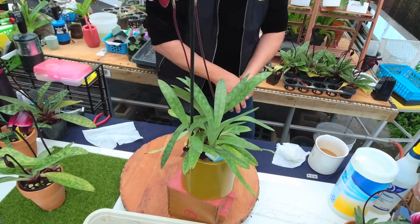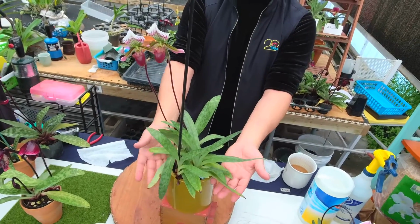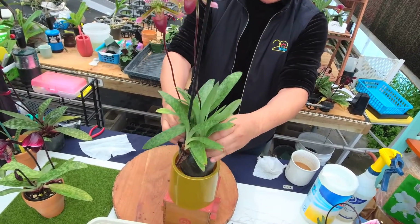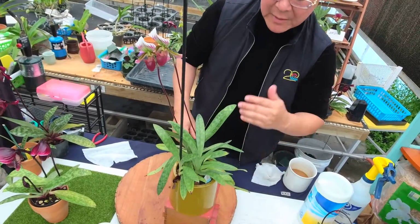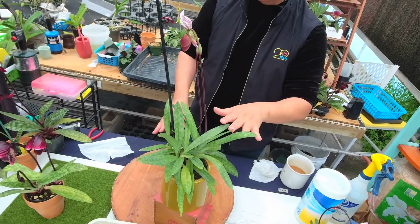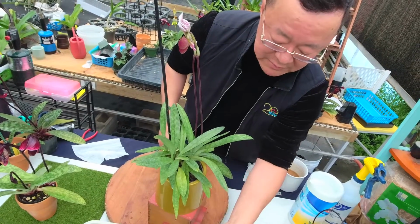But this is nice. This is what a Paphiopedilum can do. This plant is about 15 years old, 15 years old, and it's still in that little 4-inch pot. It's in the same mix, and I only repot this about every 4 to 5 years. That's why, when you have a good quality mix like this, we also have this pumice in there.